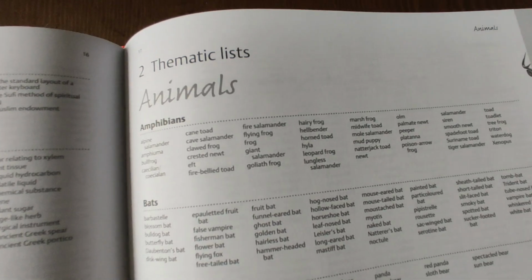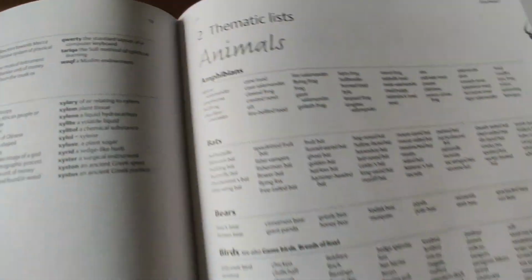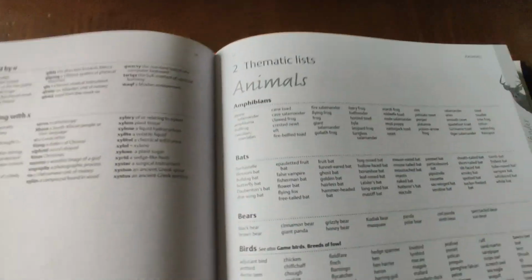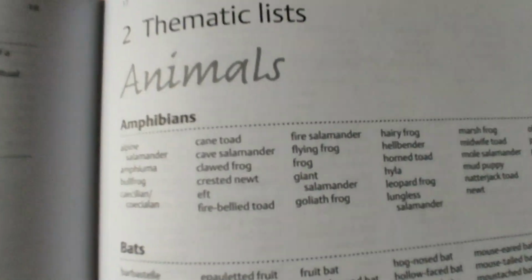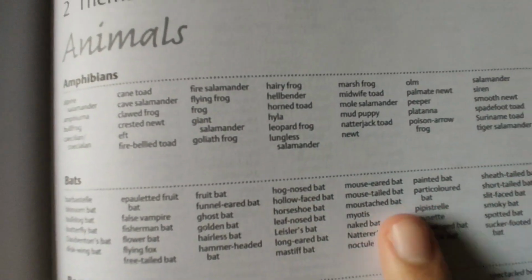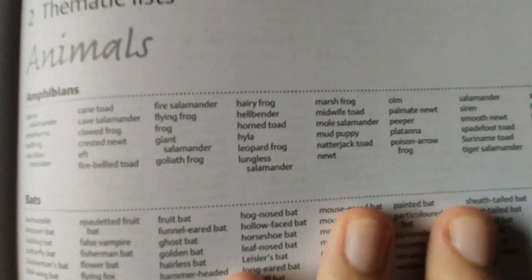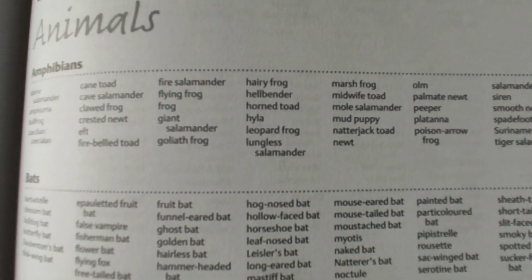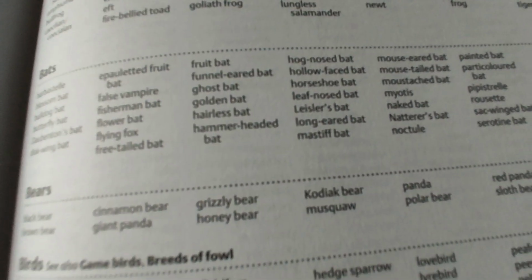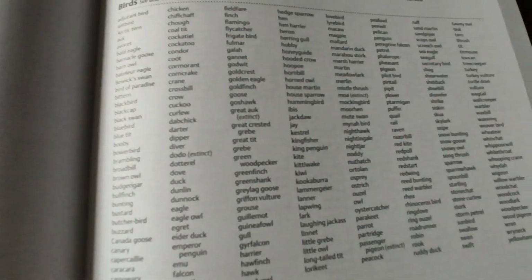Now we're on to the second section of the Wordfinder, and this is the largest section. You'll see it takes up this massive chunk, and it is the thematic list. You have themes, you have categories and types, and it lists them all. You can see, just from an example here, animals, amphibians. It lists newts, frogs, salamanders, all the different types. It doesn't list all of them, it's not an exhaustive list, and not even necessarily the most common. They just list as many as they can without it being too much. We have a lot of birds.